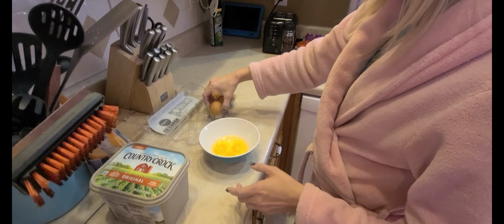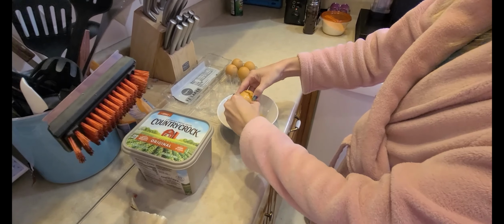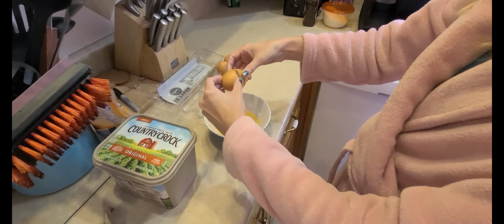We're going to add some of these store-bought eggs because this isn't enough for us to eat for breakfast. But we're excited. Hopefully by next week we'll have enough, maybe, that we can eat without having to add these eggs.